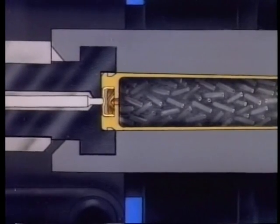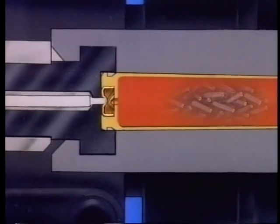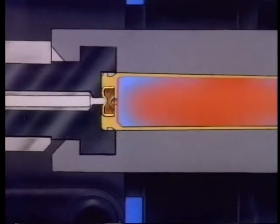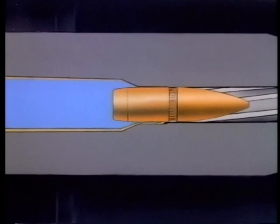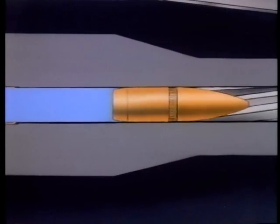The impact of the firing pin against the primer ignites the propellant. Combustion of the propellant produces heat and gas. Expansion of the gas forces the bullet to detach from the cartridge. The bullet is engraved by the rifling of the barrel.